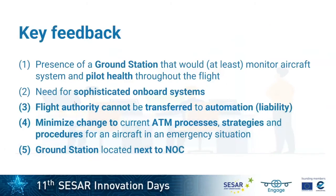But the key points that we want to bring is that these ground stations will, at the least, monitor the aircraft systems and the pilot health. We need much more sophisticated and advanced onboard systems than we have today. I think that should be clear from the onset, but we don't believe they will be sophisticated enough to assume the authority. We are looking at entry into service around 2035, according to EASA and the advanced ATM roadmap.